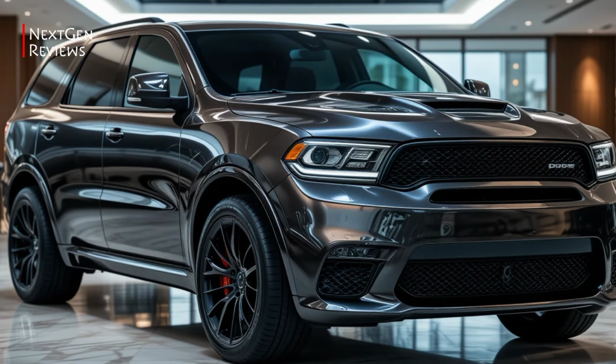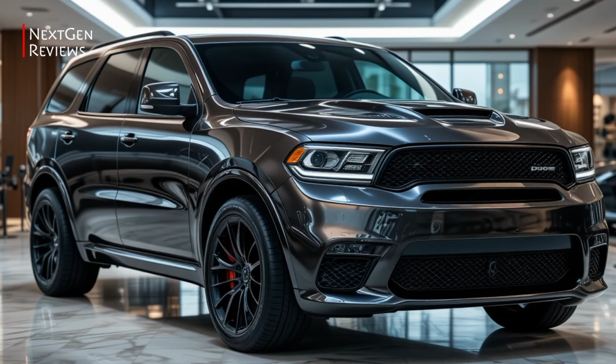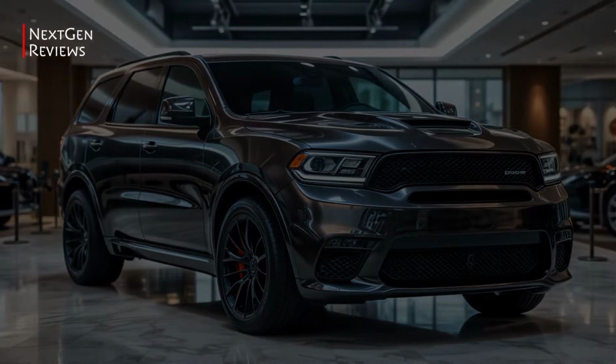Today, we're diving into the beast that is the 2026 Dodge Durango SRT Hellcat, a supercharged SUV that proves practicality and performance can go full throttle together.